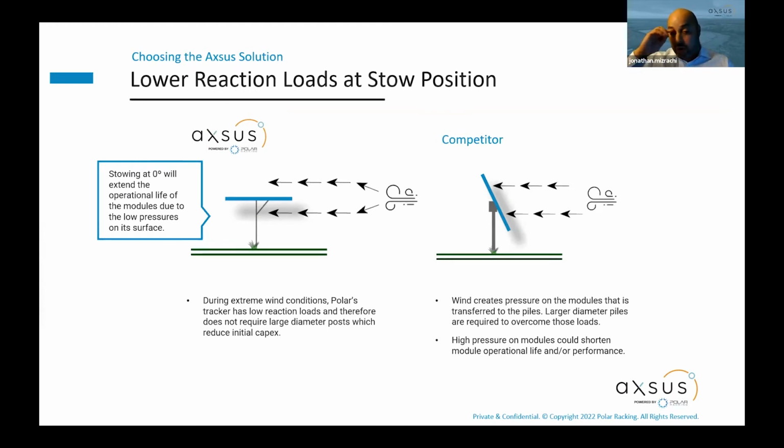Additionally, to that point, in high wind conditions, in 0 degree stow, we allow for the wind to pass through the modules. So low pressure on the module will reduce the risk of micro cracks, vibration, and just overall pressure on the panels. In the high stow, which you can see on the right side of the screen with the competition, you're going to have that brunt force of the wind fall directly upon the face of the panel, creating a higher pressure on those modules.